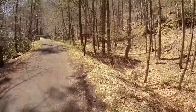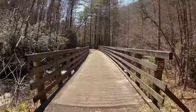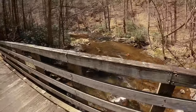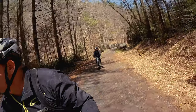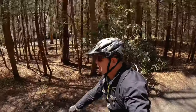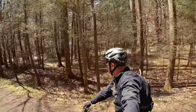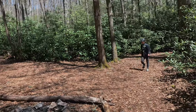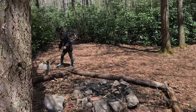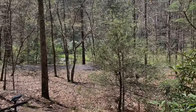Bridge number 29. Yeah, a lot of these signs indicate the end of private property. 29 right here. Got cables and stuff though. I guess people cross. Campground. Nice camping. We just stopped at one of these campsites here just to change batteries. Oh, yeah, nice little campsite, fire pit, and Laurel Creek over there. And there's a bicycle.